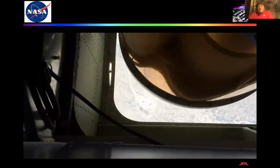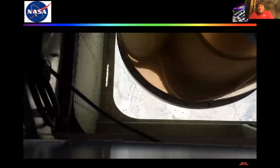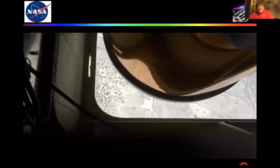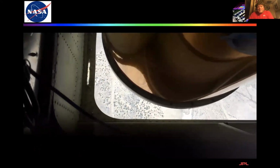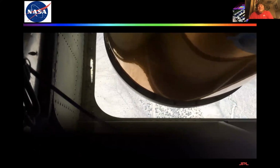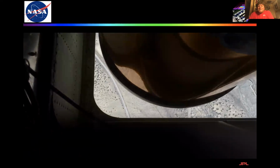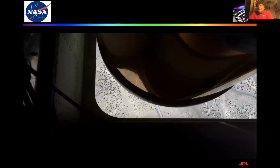So this is what it looks like looking down along the side of the can, out the bottom of the hole in the plane. Don't drop your cell phone. You'll never see it again. And it looks like it's moving, right? Well, actually, it's on a stabilizing mount. It's the airplane that's moving, and the instrument's sitting rock still because we're scanning the ground. And that's because the plane rolls just a little bit. So the mount compensates for the roll of the airplane.